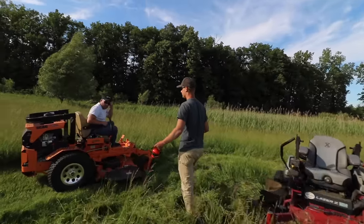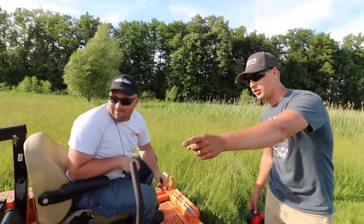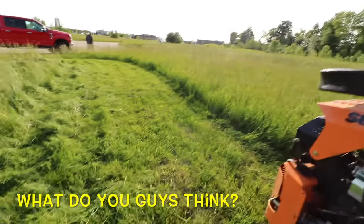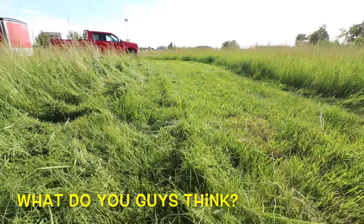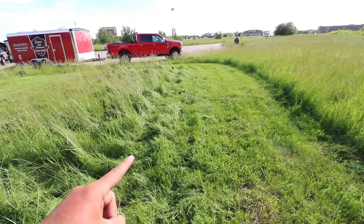What do you think? Ride's real nice. Yep. Cut's real nice too. You see the two different lanes? Yeah. Dude, look at this. That's the Scag. That's the Exmark.